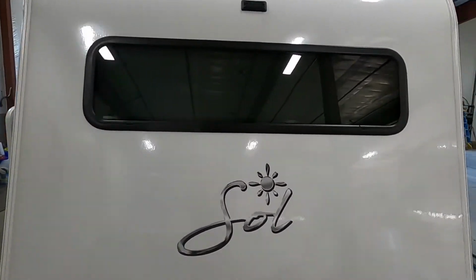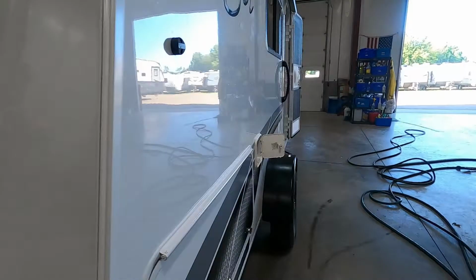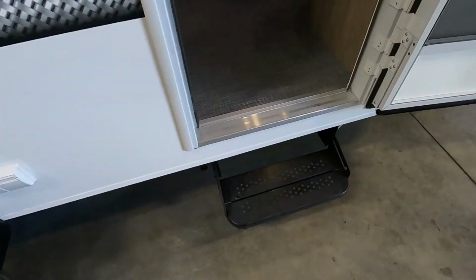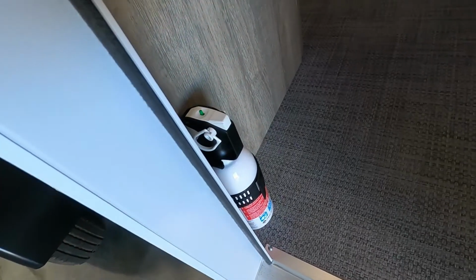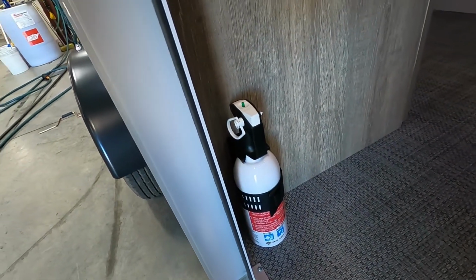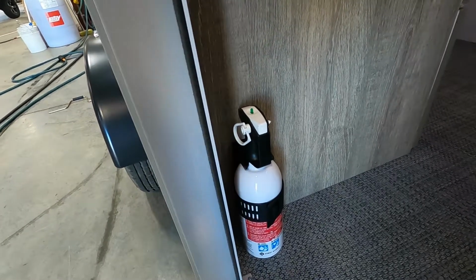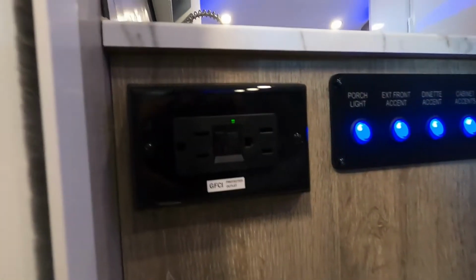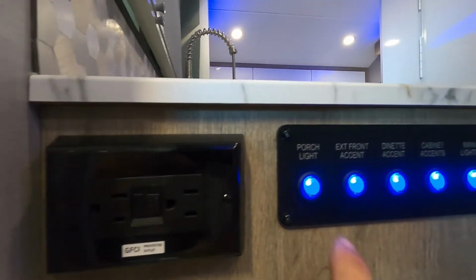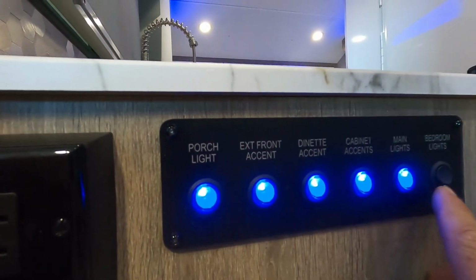Let's go take a look inside your unit. So first thing I always like to point out when coming up inside a unit is the fire extinguisher. Make sure that you and everyone who's camping with you knows that the fire extinguisher is located at the entry doorway in case of emergency. 110 with GFCI protect here to reset. Tons of lighting.